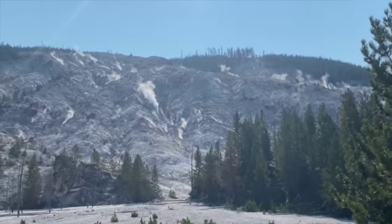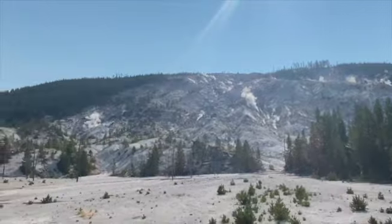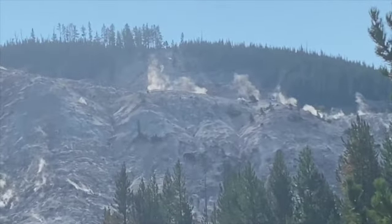Here at Roaring Mountain. And if you wonder what that means, it means that those gases that you see above us, those are basically the steam rising. And if you listen very closely, sometimes it roars just like a volcano. And that's called fumaroles, something like that.